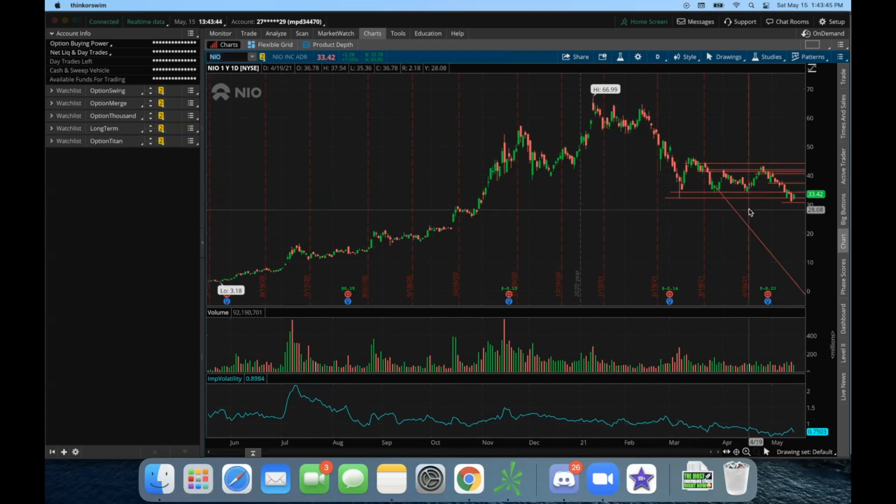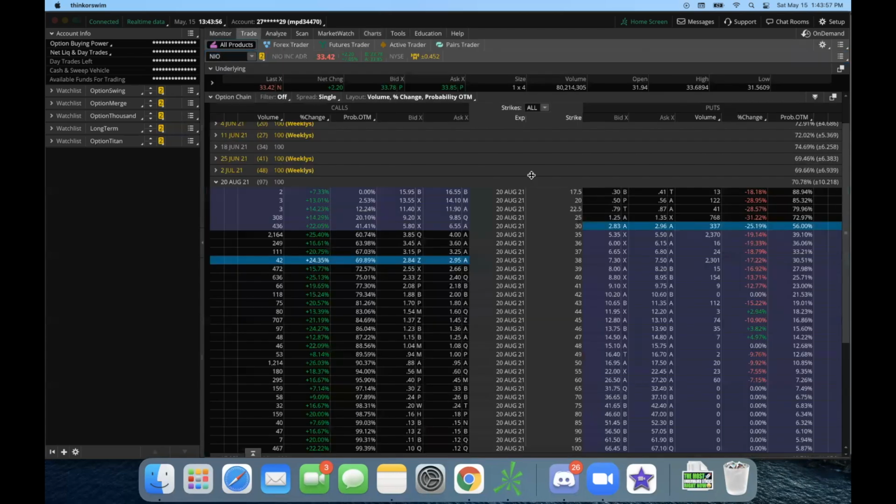And you're saying, well, if it went from 67 down to 33 in a couple months, maybe it'll go down to 30 or 25 or 20 or $10. Who knows? And let's say you want to hedge your portfolio. Of course, you can buy that 30 strike put option, but it'll cost you around $284. And I'm talking about the 30 strike put option that expires on August 20th of 2021. And like I said, let's say you have 100 shares of NIO at $20 each.